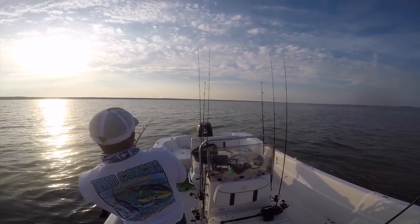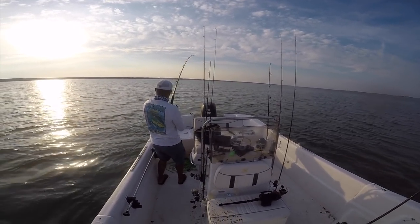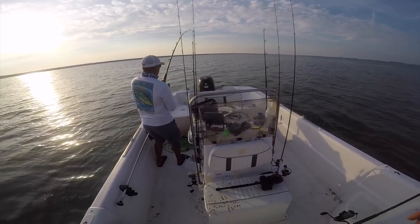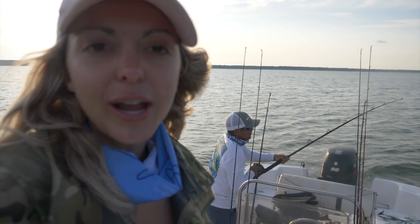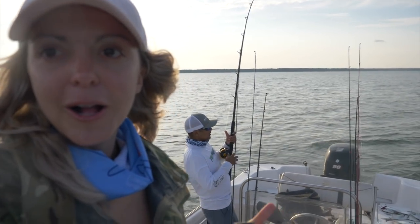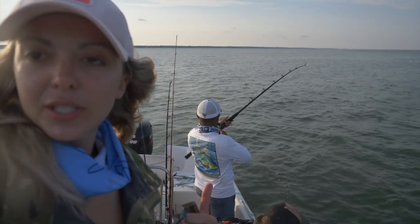Nice. Fight him. John's about to have the fight of his life. You on? Y'all, we just put out some chum and the bluefish. Not even 2 minutes later, he's already hooked up. Don't think it's a ray. Pretty sure it is a really good sized shark. And he is working back there, you guys. Look at that. This is a serious shark.